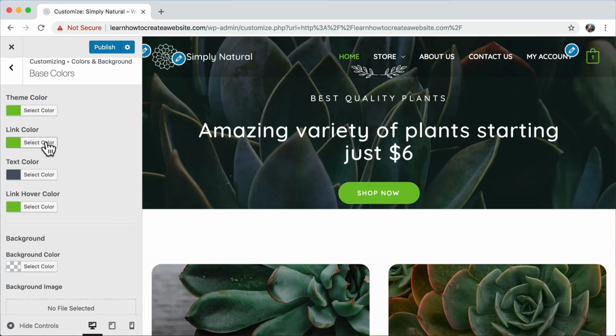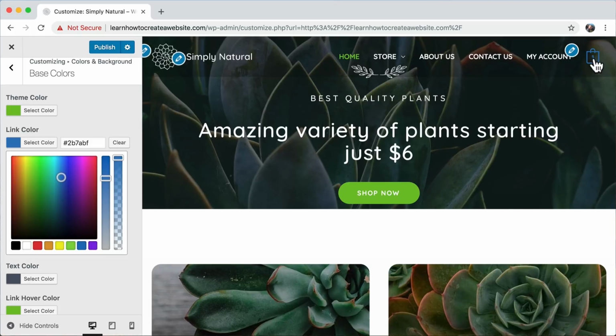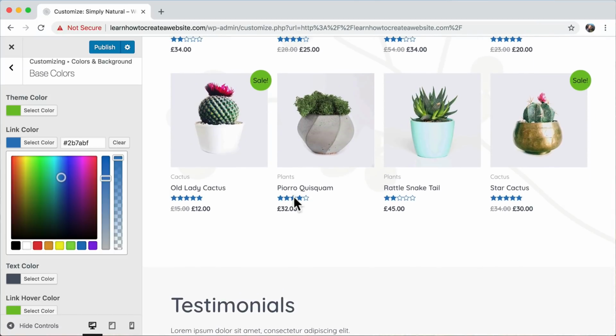Yes, sometimes you just got to click around and see what changes, to find out what each thing does. The link color, let's make it this. And we have the link up here. The shopping cart, yeah. The shopping cart. So it looks like right now from what we're changing.